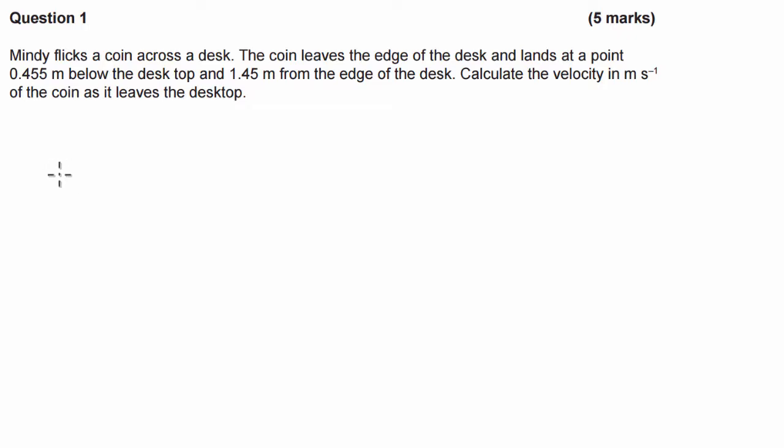Hi guys, it's coming up to exam season where I am, and a lot of kids have been coming up to me looking for little tidbits of information about exam technique. How long should I spend on each question? Is it a mark a minute? Is it more than a mark a minute? Is it less than a mark a minute?